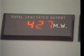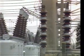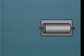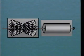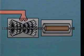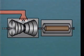Whatever their size or fuel, power stations generate electricity in exactly the same way. Every power station has a number of generator units, each driven by a number of turbines. Hydro and pumped storage stations use water under pressure to drive turbines, but steam is the most common method. The energy of high-pressure steam passing the turbine blades causes the turbine to rotate.